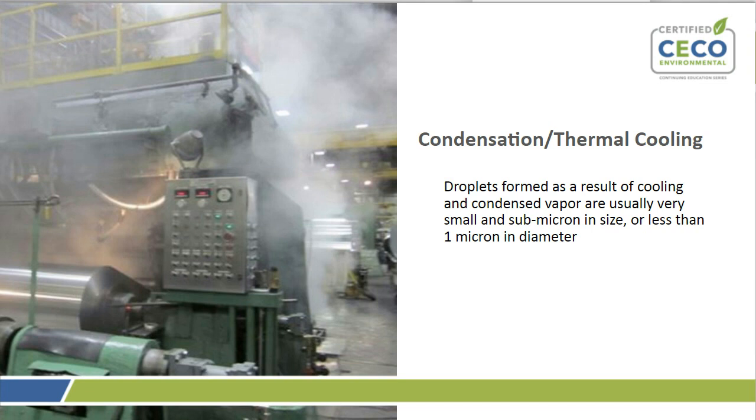Organic submicron mist, also known as blue smoke, from plastic processing, vinyl curing, fabric finishing, and metal working, to just name a few, cause highly visible stack plumes and will result in environmental opacity and cause health and safety issues. The mean mist size is equal to or greater than 1 micron for thermal cooling or condensation applications.